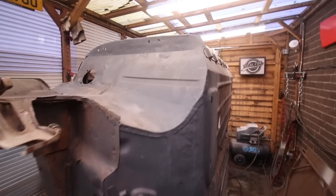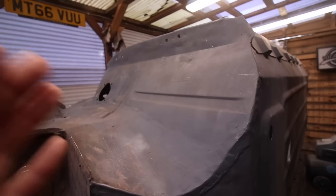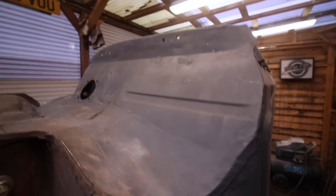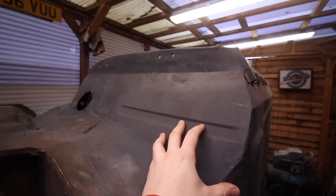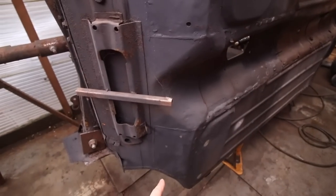So if we just switch to point of view mode, I'll go through quickly what this car has had, and I'll try and overlay some before and after pictures. So this car has had a flitch panel here and here, both sides. Then it's had some patch repair here that I've carried out on both sides.